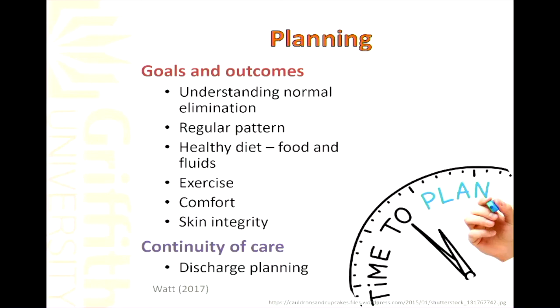They still might be constipated. They still might have diarrhea. We need to know what's normal for them so we can tell what's abnormal for the patient.